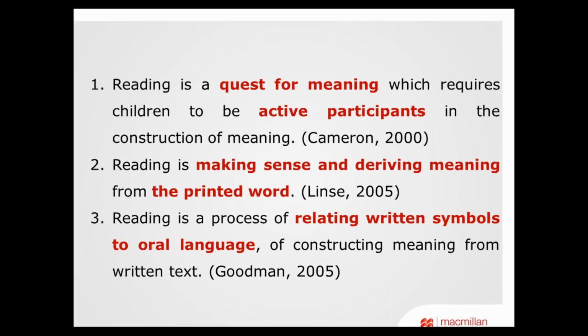Good. So indeed, it's a quest for meaning, which requires children to be active. They need to think when they read. And it's very interesting that some of my learners often think, oh yeah, I've looked at the text. It's not just looking at the letters. You need to do something more to make meaning, because words relate to words in a different sentence, or sometimes we don't say exactly what we mean, but when you read the text, you can still sort of feel if it's positive or negative. So indeed, like Sandra said, it's very much an active process of meaning making for the children.